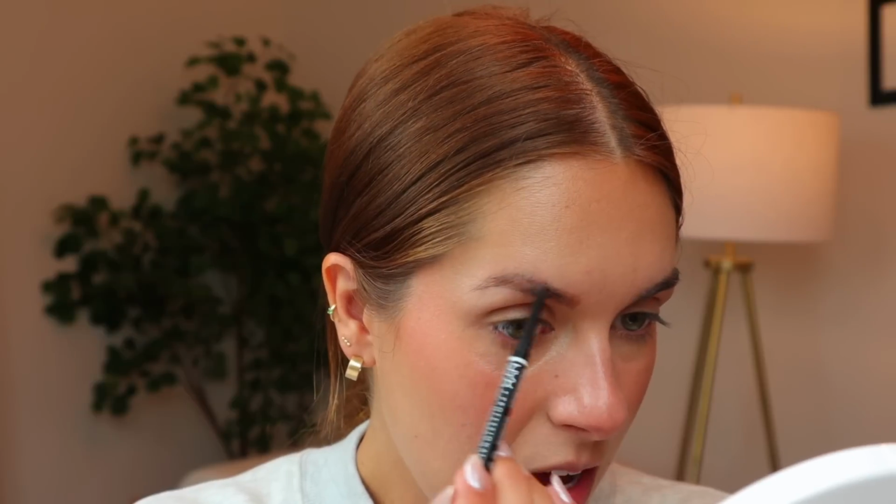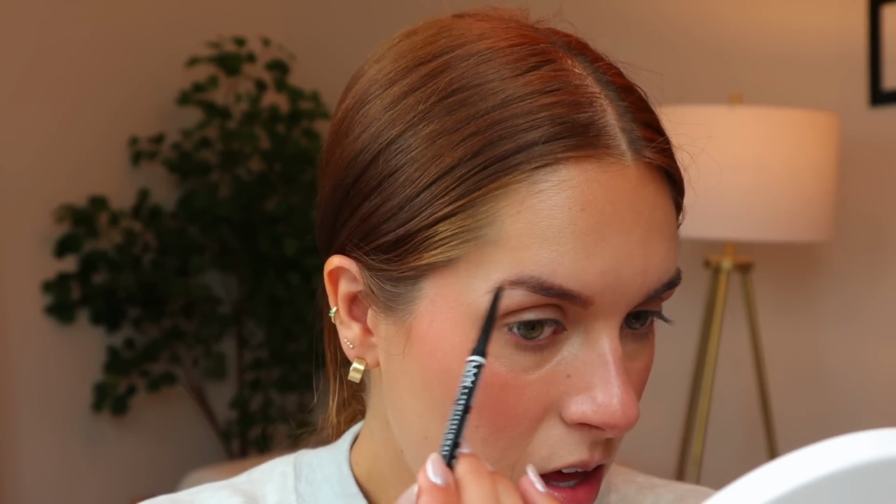But this is probably as red as it will get, I will say. I might dye my eyebrows though, because the constant having to fill them in is getting old.